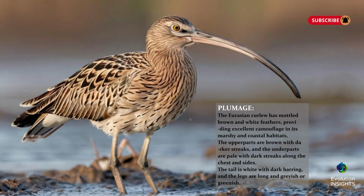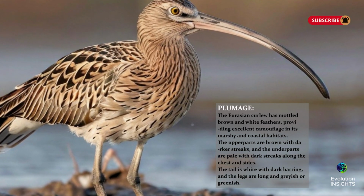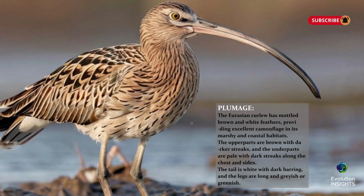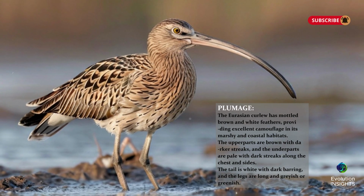Plumage. The Eurasian Curlew has mottled brown and white feathers, providing excellent camouflage in its marshy and coastal habitats. The upper parts are brown with darker streaks, and the underparts are pale with dark streaks along the chest and sides. The tail is white with dark barring, and the legs are long and greyish or greenish.